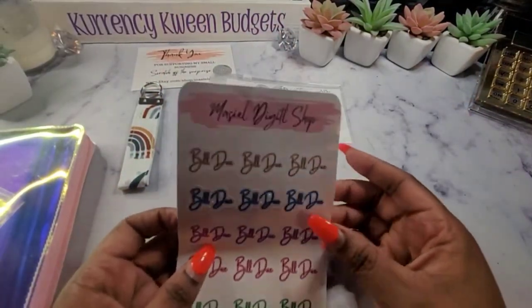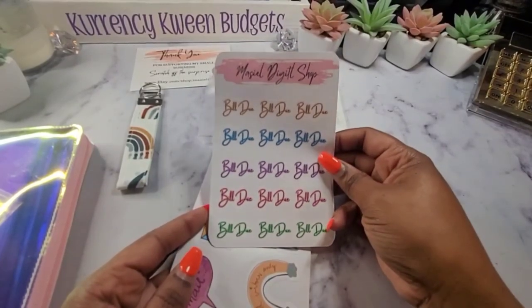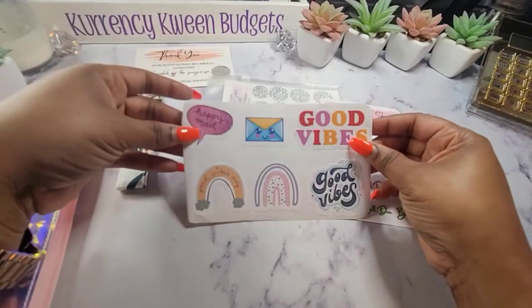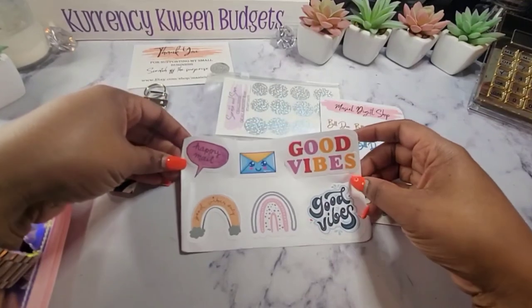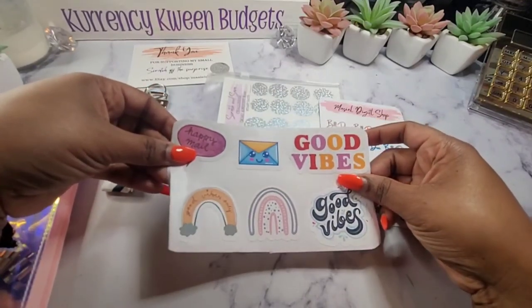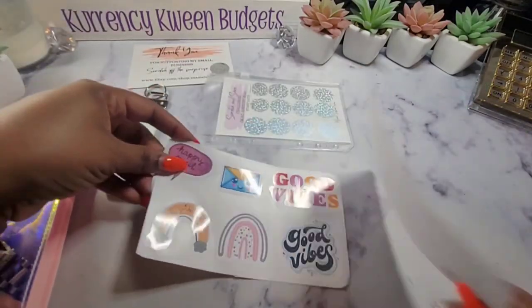And then she sent me some stickers. Everybody know I love my stickers to go with my planners. They so adorable. Look at these. How cute. Look at that happy mail. And I did get some happy mail. Thank you. They are so pretty. Thank you.